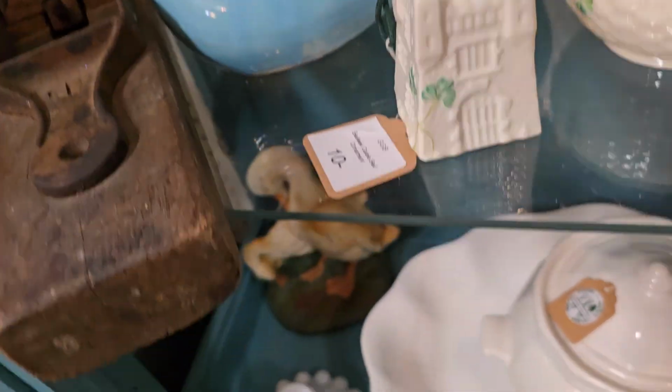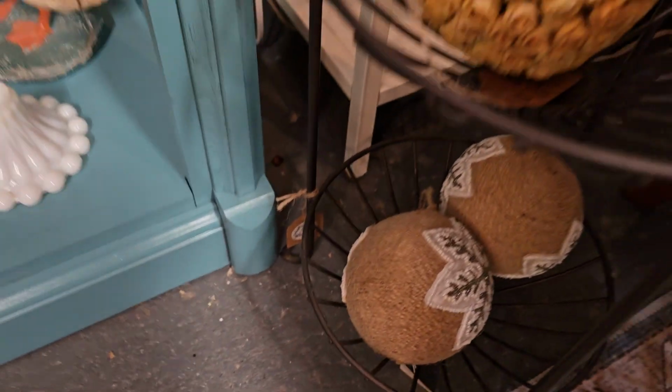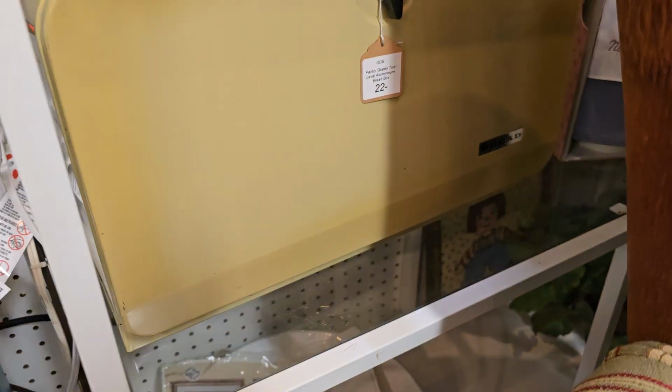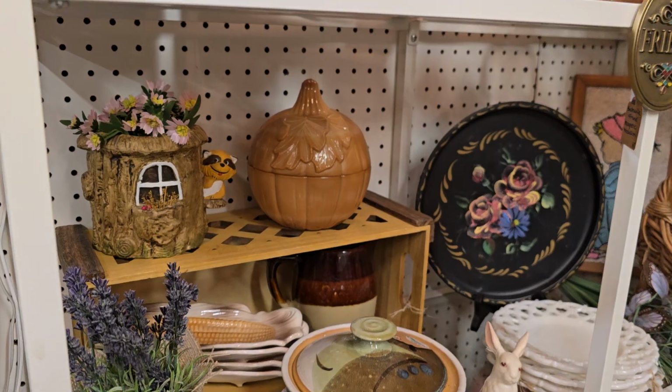And like I said, we won't be shipping this week unless you just get one thing and it's something you need right away for a gift. Otherwise, it's going to be next week. $17.60 on that nice bread box.